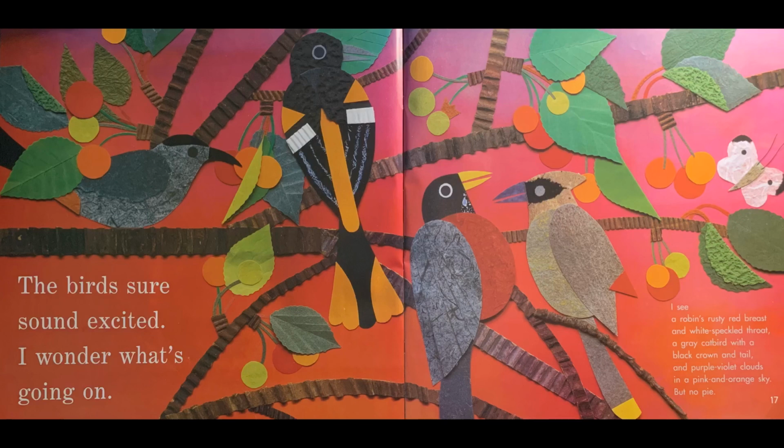I see a robin's rusty red breast and white speckled throat, a gray catbird with a black crown and tail, and purple violet clouds in a pink and orange sky, but no pie.